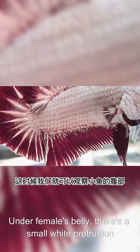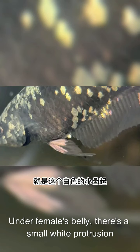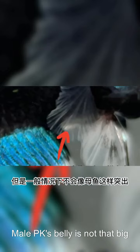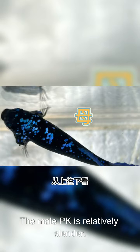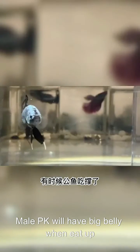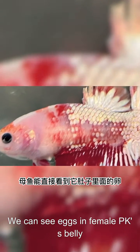Under the female's belly, there's a small white protrusion. It will be particularly obvious for a mature female PK. The male PK's belly is not that big. The male PK is relatively slender, and the female is shorter. The male PK will have a big belly when it has eaten up. We can see eggs in the female PK's belly.